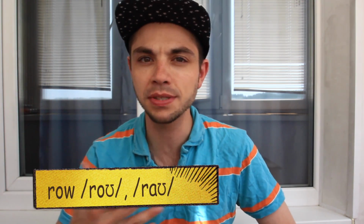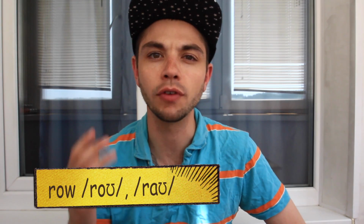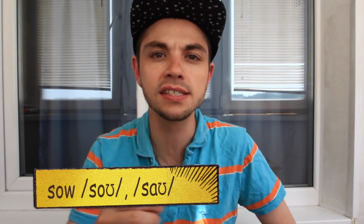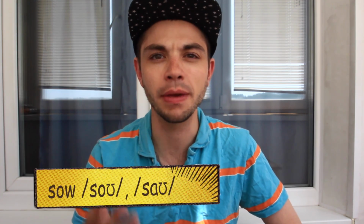A row is the opposite of a column. It's when many things are horizontally lined up together. And a row is a type of loud argument. Our next example is sow or sow. To sow is a verb that describes when we put seeds in the ground to grow plants. And sow is a female pig.